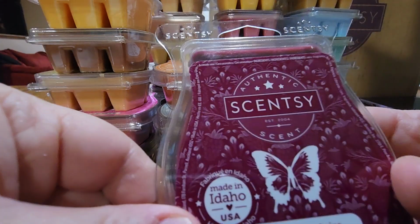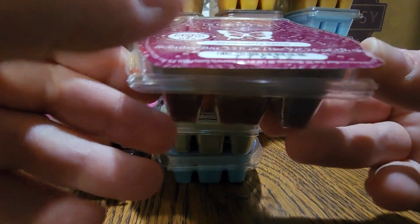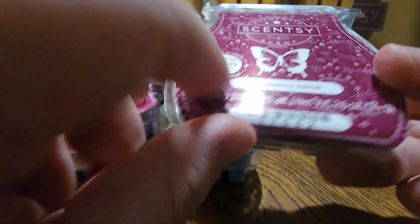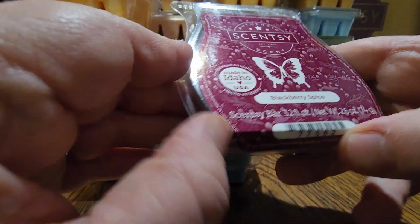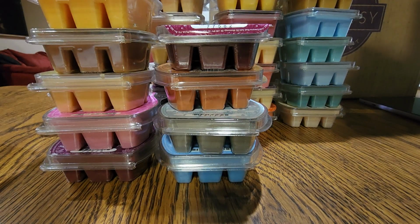But look at how the label is on the clamshell. Their machine must have been a little bit off. We have the sticker like that, which he won't care about. And it takes him forever to go through wax anyway. So that's kind of funny though. I've never seen that with the label.